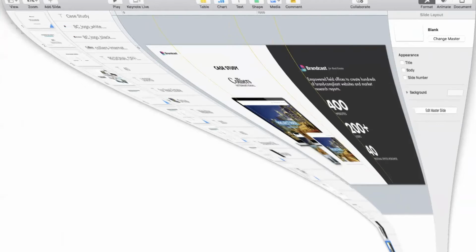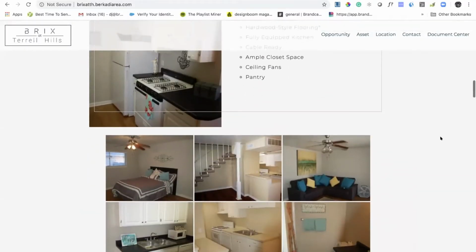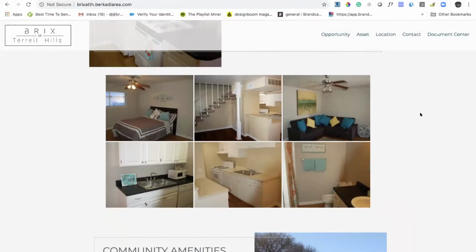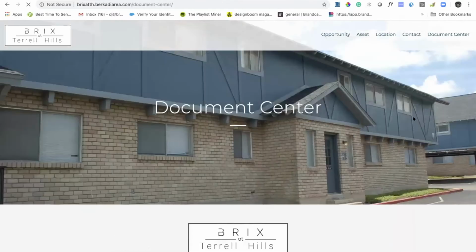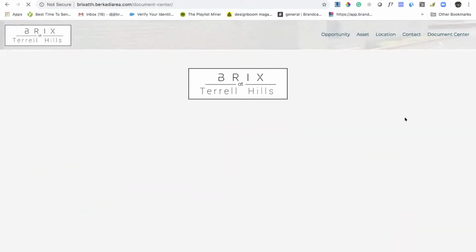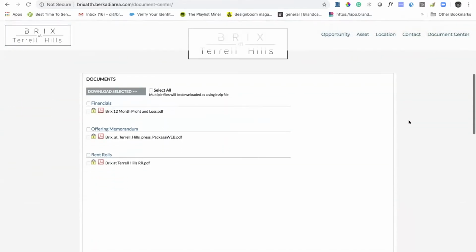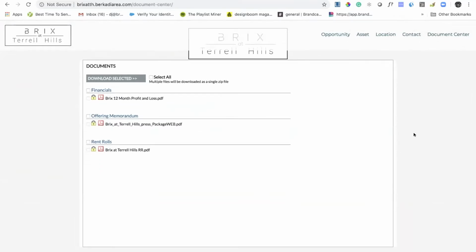Just want to make sure I'm actually sharing here. Give me 1 second. There we go. Okay, perfect. Great. As I mentioned, Bricadia is using us for all their multifamily websites, and they've even integrated their custom document center into our platform. So this is their one-of-a-kind war room that they have here. So if you want to view any of the financials, you'll have to submit your information.